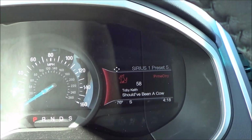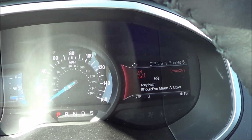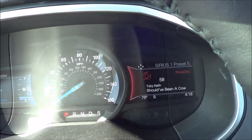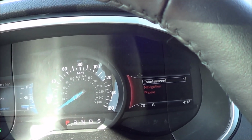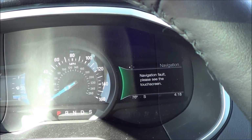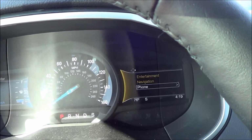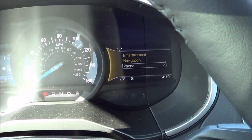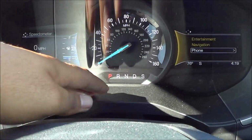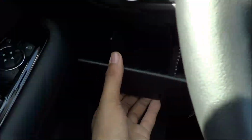Coming over there, that's basically like a little mini My Ford Touch system. You can change your different radio station, your different audio sources. Then you can view your navigation, and then phone, call someone from there too. And then you have your exterior temperature readout, as well as a little digital clock down there too. Then right there you have what gear you're in. Little storage cubby right there, coin box.